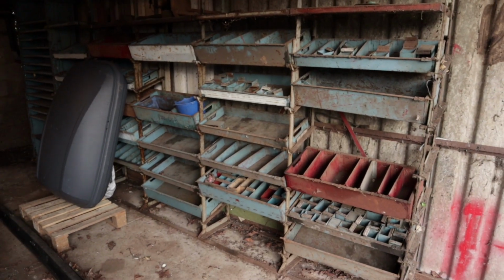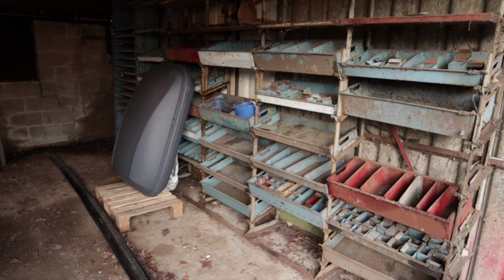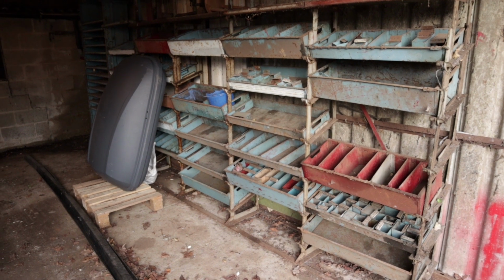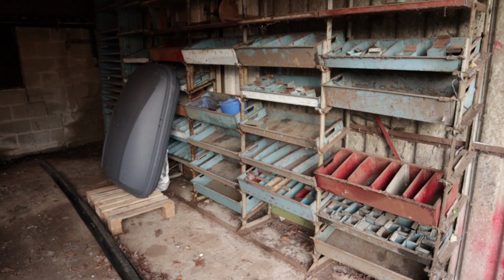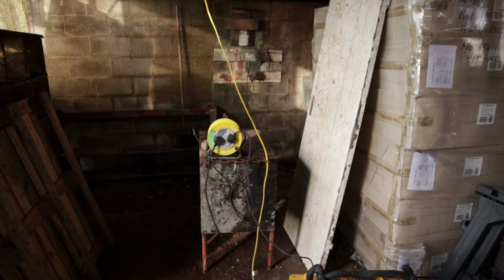This racking here all needs to be cleaned out, and I'm hoping will provide quite a useful storage solution for fixings, tools, stuff like that really. This is my current electrical solution.